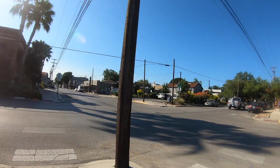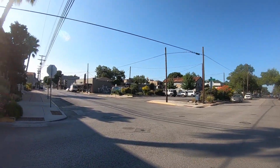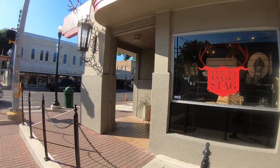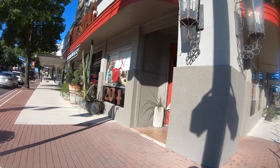And this is kind of the end of downtown on the north side at North Castell Street and Mill. All right, here on the corner of North Castell and West San Antonio is the Red Stag. They got some pretty cool furniture, home decorations.